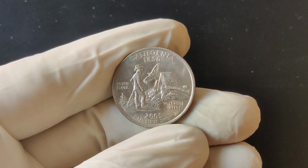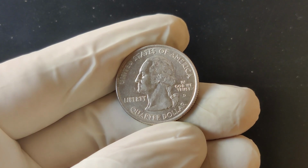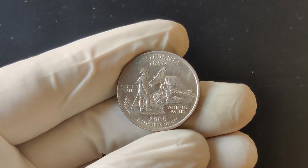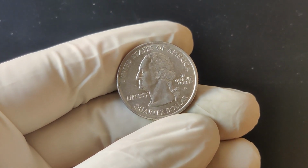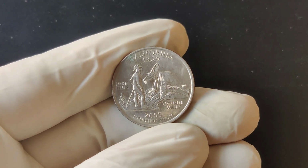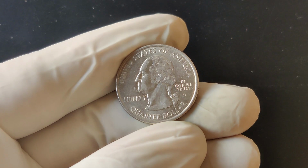Die varieties occur when there's a mistake in the minting process. This can happen for various reasons, anything from a misalignment of the die, doubling on the letters or numbers, to striking errors where parts of the design appear smeared or misplaced. Now, what's particularly exciting about the 2005 D1850 mint mark quarter is that it contains a highly rare and desirable error. The specifics of the D1850 mint mark variety are still somewhat shrouded in mystery, because only a limited number of these coins were produced with this particular error. This error has led to a surge in interest among collectors, and only a handful of these coins have been verified, making them incredibly rare and sought after.